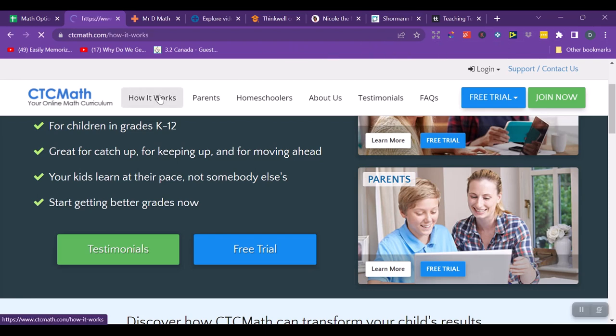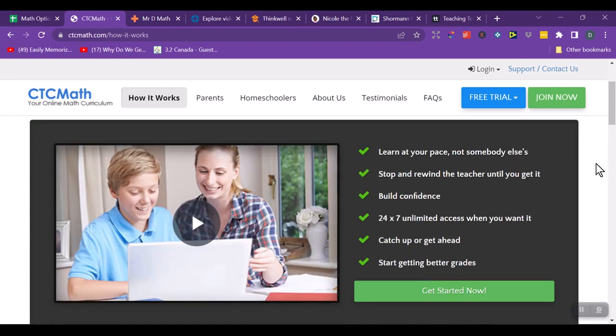So let's go here to how it works. So they say, learn at your own pace, not somebody else's. Stop and rewind the teacher until you get it. Build confidence, 24/7 unlimited access when you want it. Catch up or get ahead.